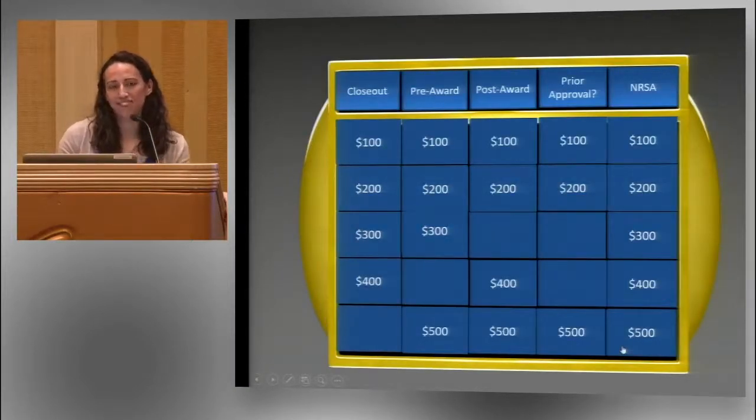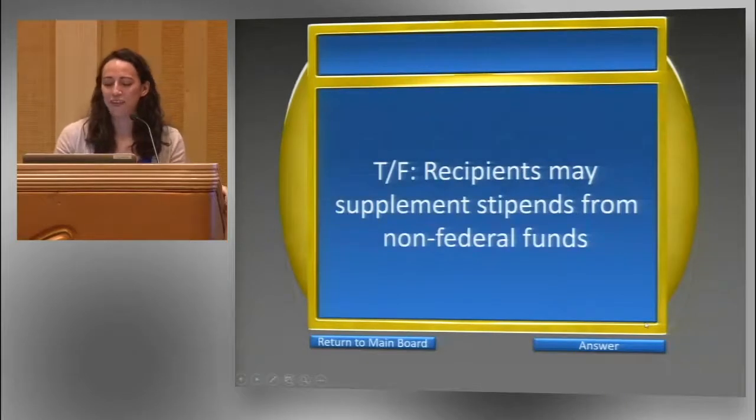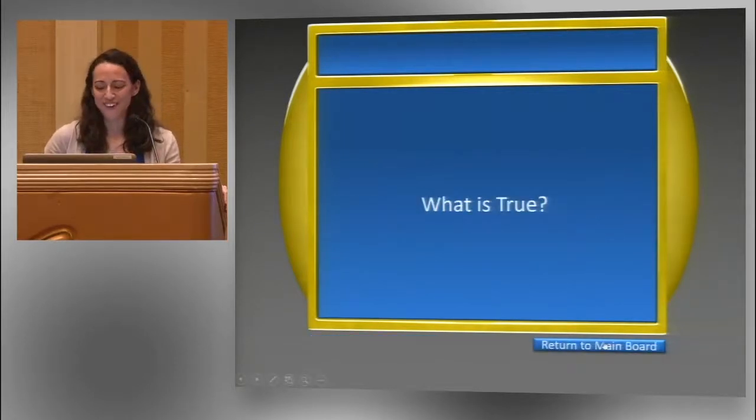All right, Alex, can I have NRSA for 500? All right, we didn't touch on NRSA a lot today, so hopefully you guys know these. True or false? Recipients may supplement stipends from non-federal funds. So can they provide additional support to their NRSA folks with their own funds? I'm going to guess what is true. What is true? You are right.